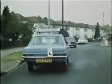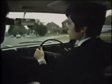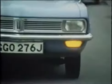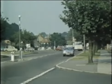The examiner is asking the candidate to turn left. Keep well to the left as you approach and as you turn, and use a low enough gear so that you can drive around at the correct speed and avoid swinging out. Once again, you must follow the safe sequence of movement. Mirror, signal, maneuver. This is one of the fundamentals of good driving.